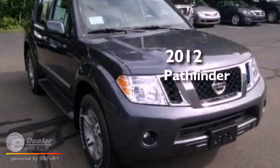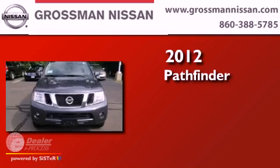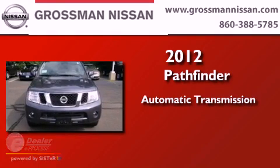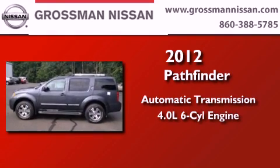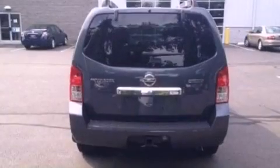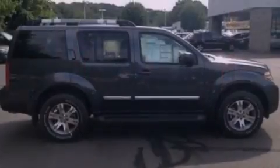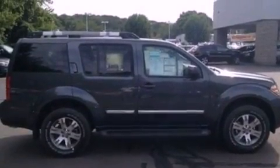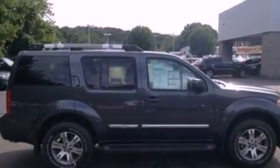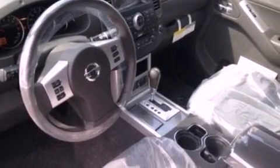This is a brand new 2012 Nissan Pathfinder. This SUV has an automatic transmission and a 4.0-liter V6. Its top features include a rear-view camera, heated seats, traction control and stability control systems, commercial-free satellite radio, aluminum wheels, and a tire pressure monitoring system.